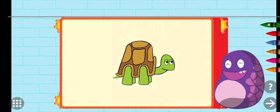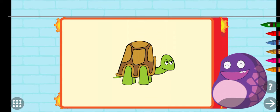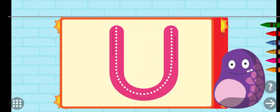T. T. Turtle. Trace the dots to complete the letter.